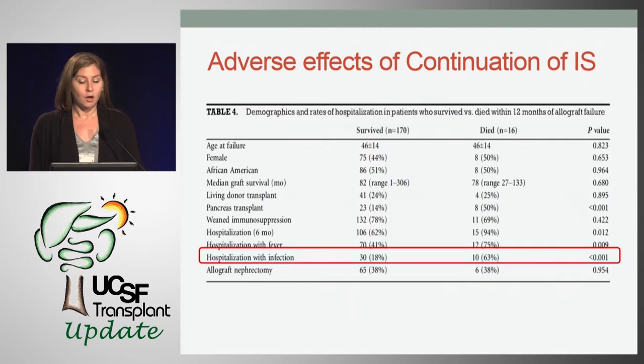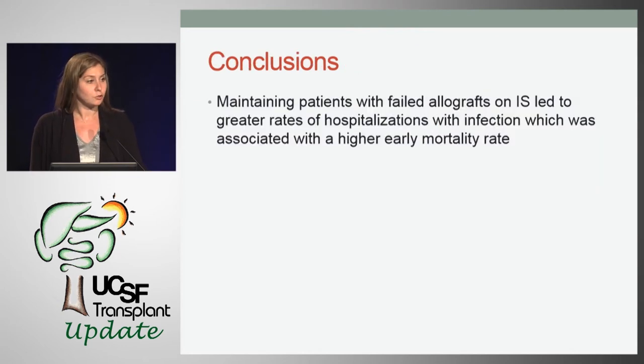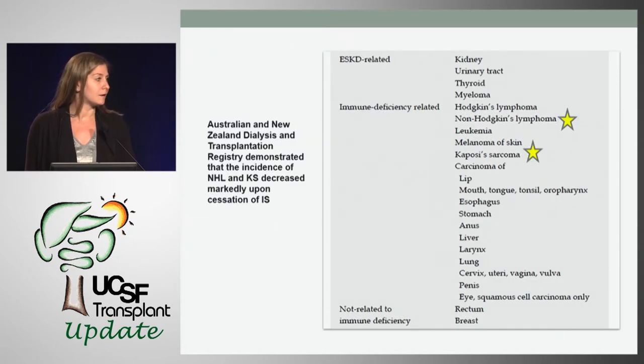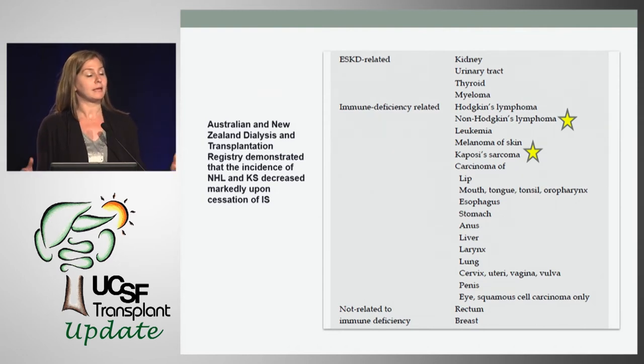And interestingly, when it looked at the demographics and rates of hospitalization in patients who survived versus those who ultimately died within 12 months of allograft failure, those who were hospitalized with a documented infection had a statistically significant higher mortality than those who were hospitalized with fever that were not found to have an infection. So the conclusions of this paper were that maintaining patients with failed allografts on immunosuppression led to greater rates of hospitalizations with infection, which was associated with a higher early mortality rate post-allograft failure. Clearly, infection is a risk for patients who are back on dialysis and are being maintained on immunosuppression.